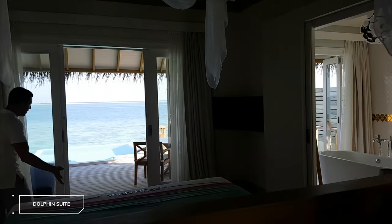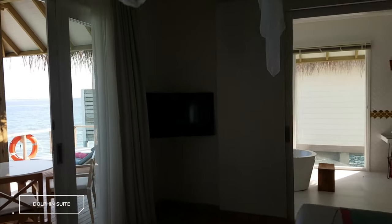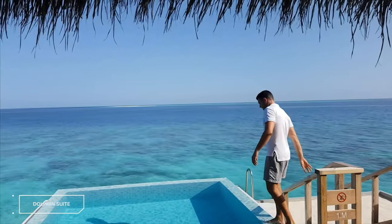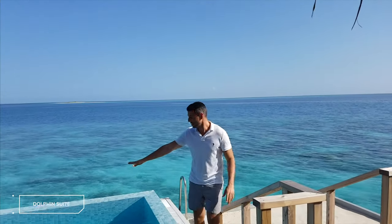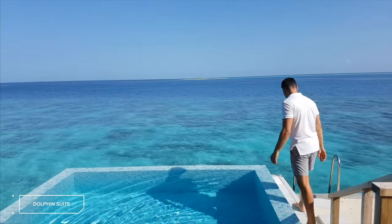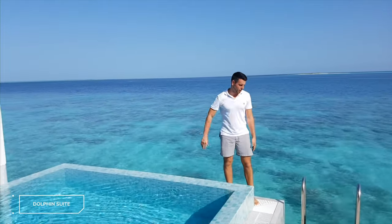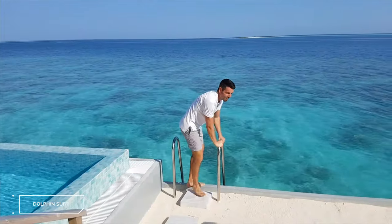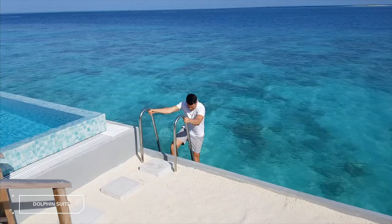Minibar seating area. We'll take you out here to see this amazing view. So here we are. As you can see, these suites have a nice big swimming pool here. Very deep there, I think it's about 1 meter deep. Comes all the way out here and hangs right over the lagoon. There's also like a sandbank area where you can step down here straight into the water.